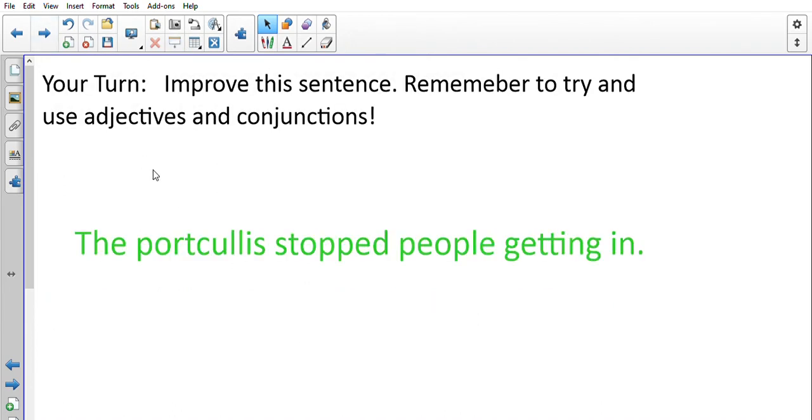Your turn. Now I want you to improve this sentence. Remember to try and add some adjectives and some conjunctions. This is the sentence. The portcullis stopped people getting in. Can you use and, but, if, because, so, to try and make your sentence more interesting? Can you describe the portcullis? Let's see how we can make it better. If you're at school, tell the person your new sentence. If you're at home, have a think with your grown-up.